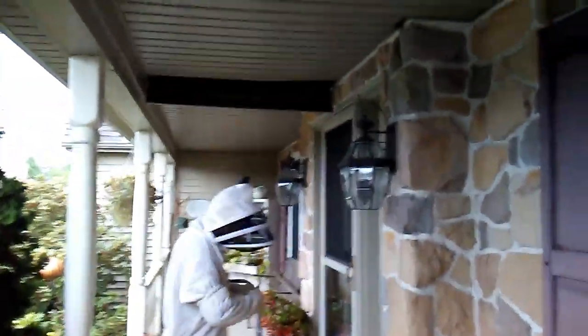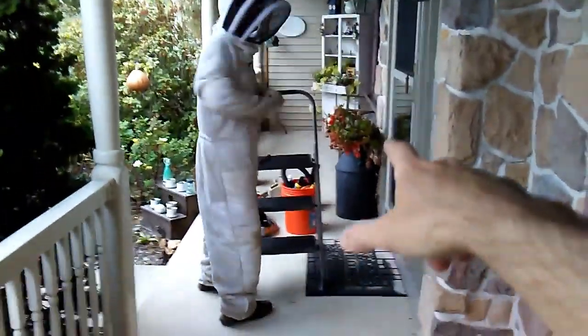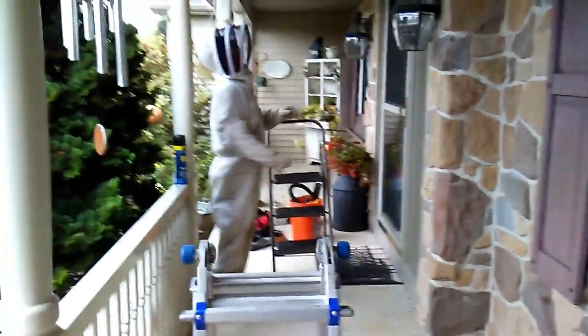Can you jump over that real quick? I'll see what I can do. You're suited. Do you see that 5-gallon bucket I have? I have some flying insect killer in there, so if they get real aggressive, feel free to hit them with that. Okay. Sounds good.